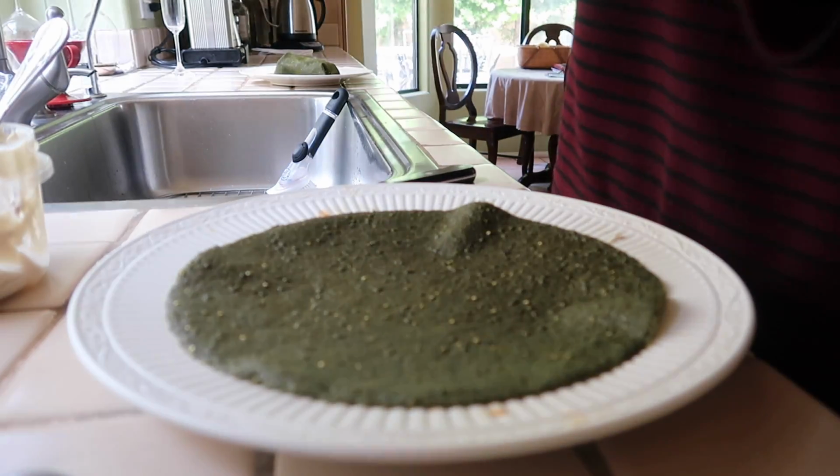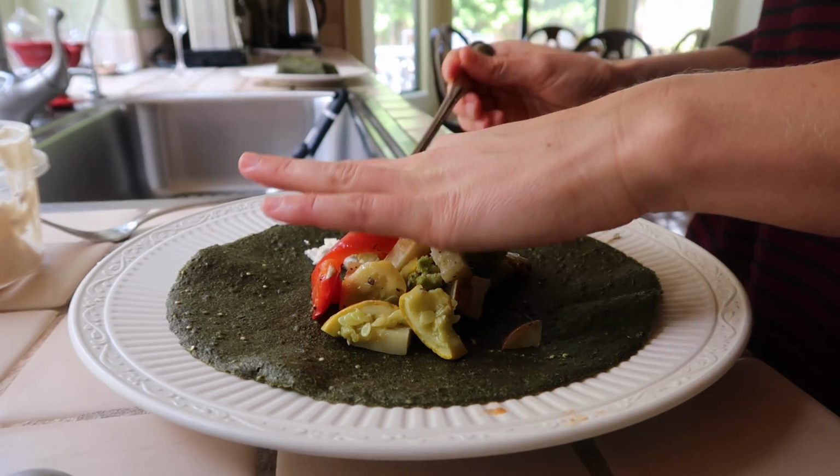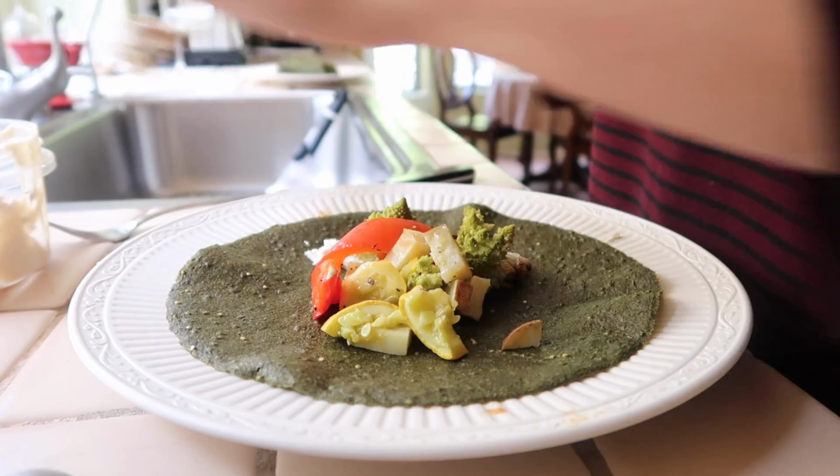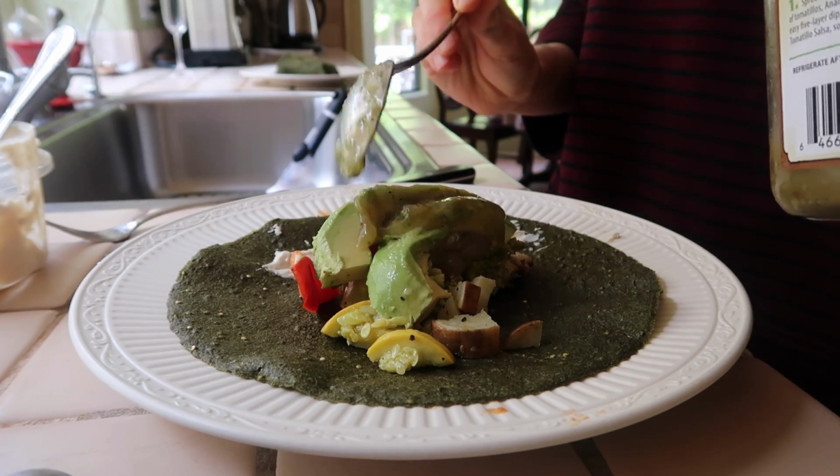I added the leftover roasted veggies from the day before, as well as some avocado and some leftover cashew cream and some salsa and hot sauce. Now, this was an easy, fast meal because I had everything prepped, right?